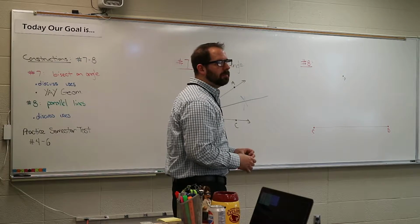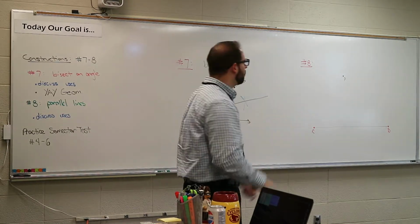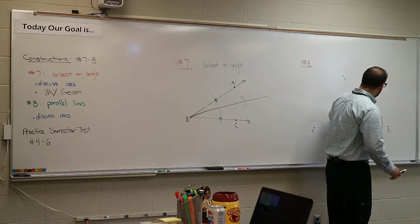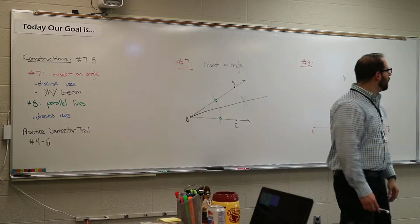Alright, does everyone have their point P? It has to be above the line. I just put it more to the right, it doesn't really matter. What you're going to do next, the goal here is to draw a parallel line that's going to go through P. It's going to be perfectly parallel to CD, but it's going through this point. You can pick it at any spot where you want it.